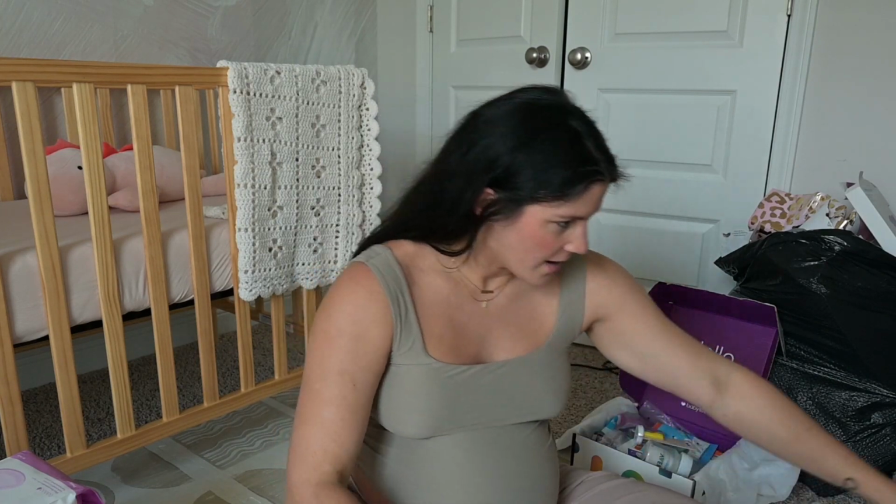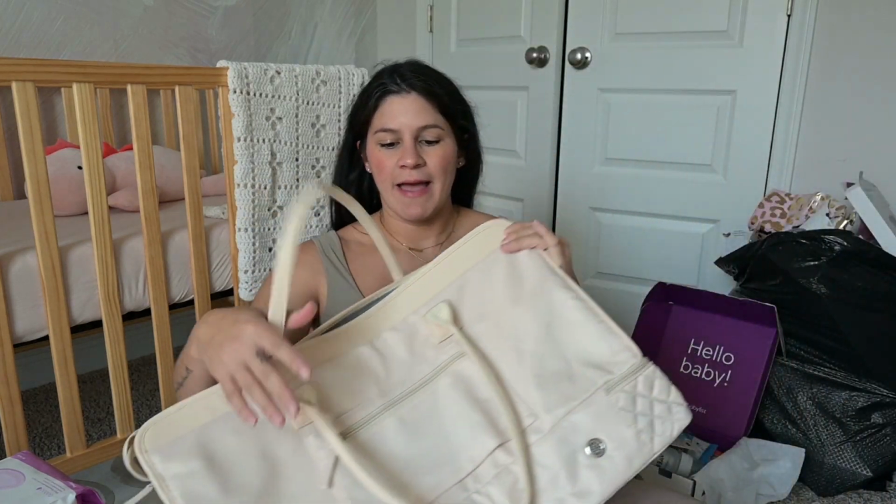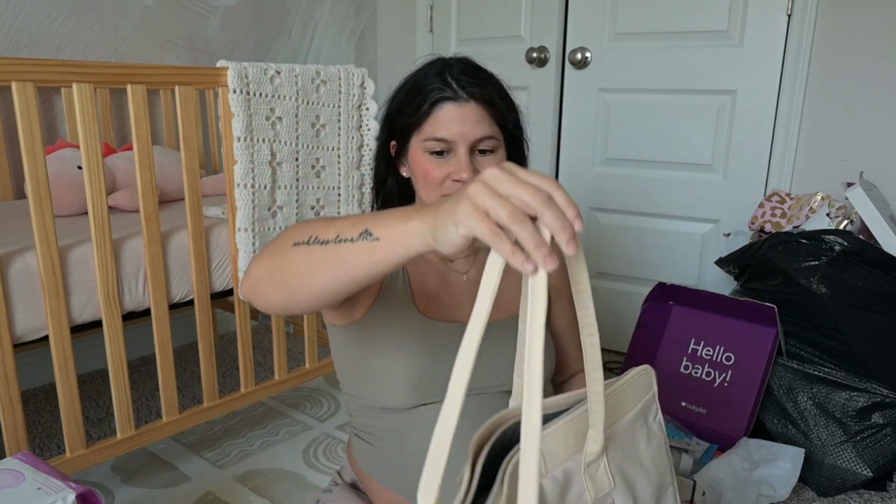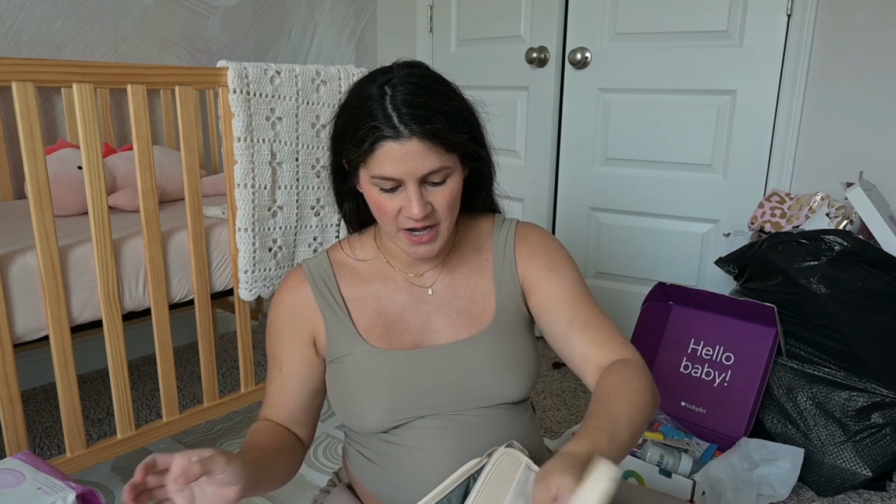And now I'm going through the things from my hospital bag, because that was something I needed to have done, just to see what I'm missing. This is the hospital bag I got. I got it off Amazon. It's linked. Like I told you guys, I have an Amazon storefront and I linked everything from nursery needs to baby needs that I'm actually using.